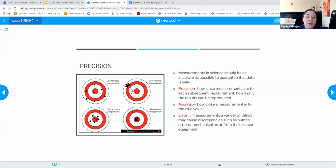Okay, so the picture just shows you the differences between precision and accuracy. I can have one or the other, or I can have them both, right? It just depends on the situation. But we're always trying to aim for both precision and accuracy. We want measurements to be as close to each other as possible, and we want them done right. But as long as we are getting our students to do precision, that's okay. As long as they're doing it the same way every time, that's fine.